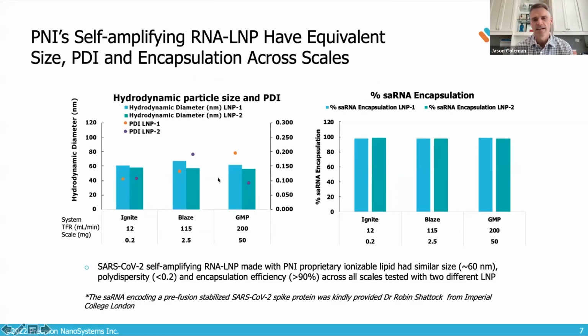So just the first kind of data to show here. Throughout this scale-up work, two lead formulations were chosen to take through the process. The difference is the formulation, and we call them here LNP1 and LNP2. If you look here at the scale, this shows a graph of different scales going from Ignite, Blaze, GMP, and a scale here going from 0.2 mgs, 2.5 mgs on the Blaze, to 50 milligrams on the GMP system. And again, the flow rates too.